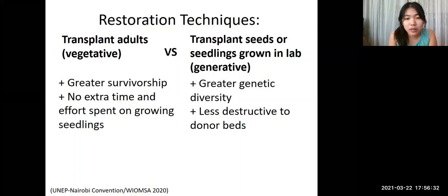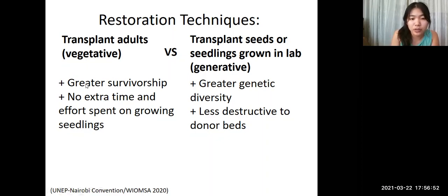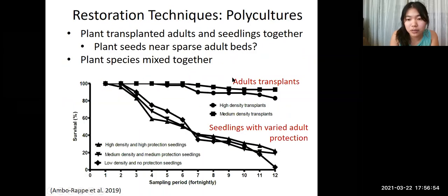For the actual transplanting techniques or planting techniques, we have vegetative, where we transplant adults, or we have generative, where we grow the seedlings. And this is going to be similar to coral restoration, where with adults, there's less time, you don't have to grow them up to a certain size. Adults also have greater survivorship, as you saw in that graph just now.